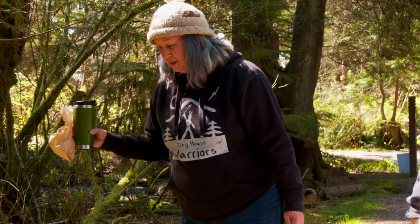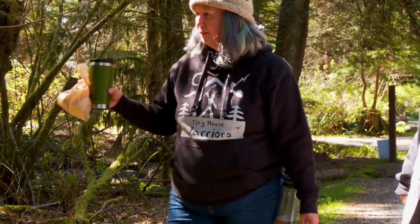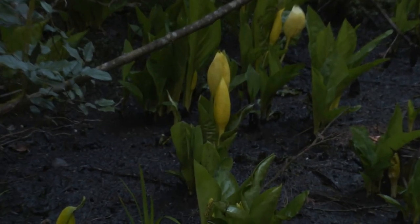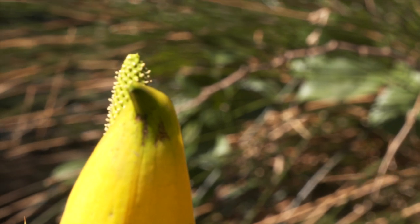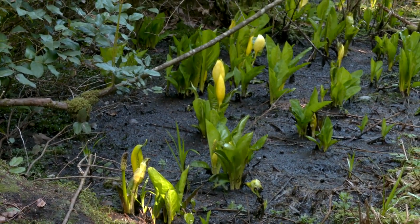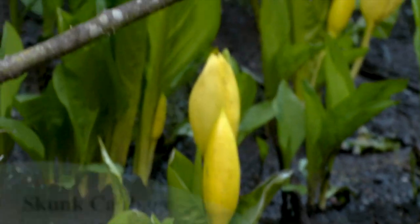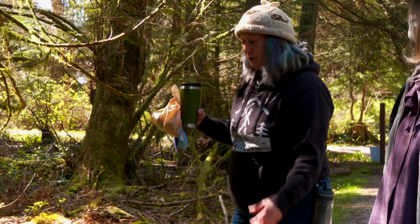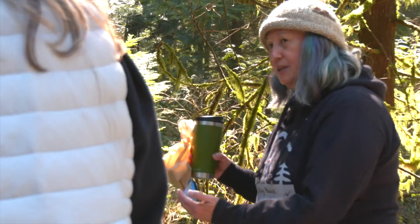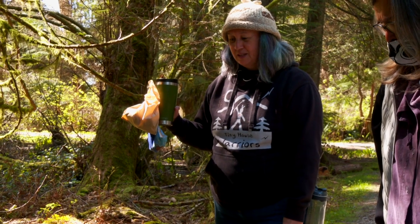We see ferns and thimbleberries and skunk cabbage, the little skunk cabbage popping up to say hi. So I don't know if you knew this, but if you take one of the cups of the flower and you hold water in it for 15 minutes, it purifies the water. Wow. So if you're ever in a place where you have no water and you come across a marsh and water isn't so palatable, you can still scoop it up and let it sit for 15 minutes and it cleanses it. Fantastic. Yeah, it's just amazing.